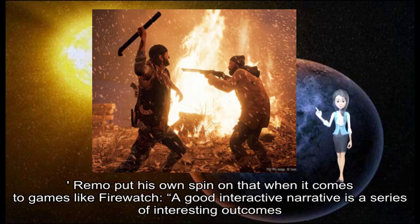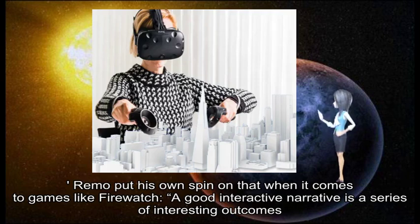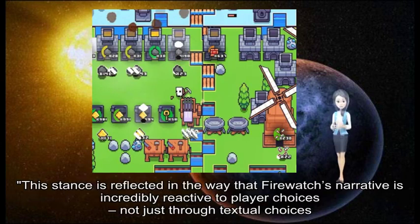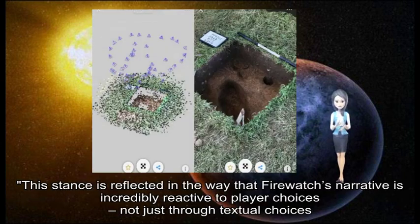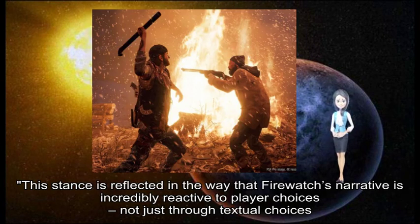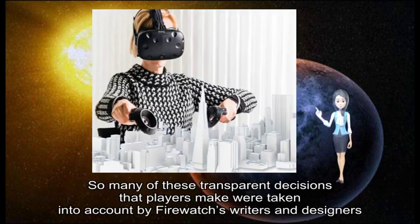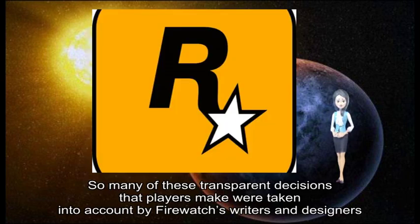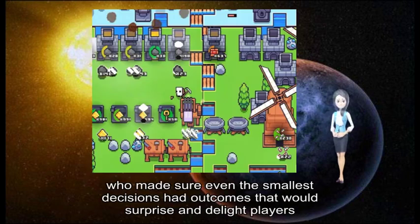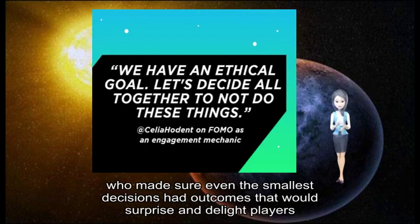Remo put his own spin on that when it comes to games like Firewatch: "A good interactive narrative is a series of interesting outcomes." This stance is reflected in the way that Firewatch's narrative is incredibly reactive to player choices, not just through textual choices, but also to player actions. So many of these transparent decisions that players make were taken into account by Firewatch's writers and designers, who made sure even the smallest decisions had outcomes that would surprise and delight players.